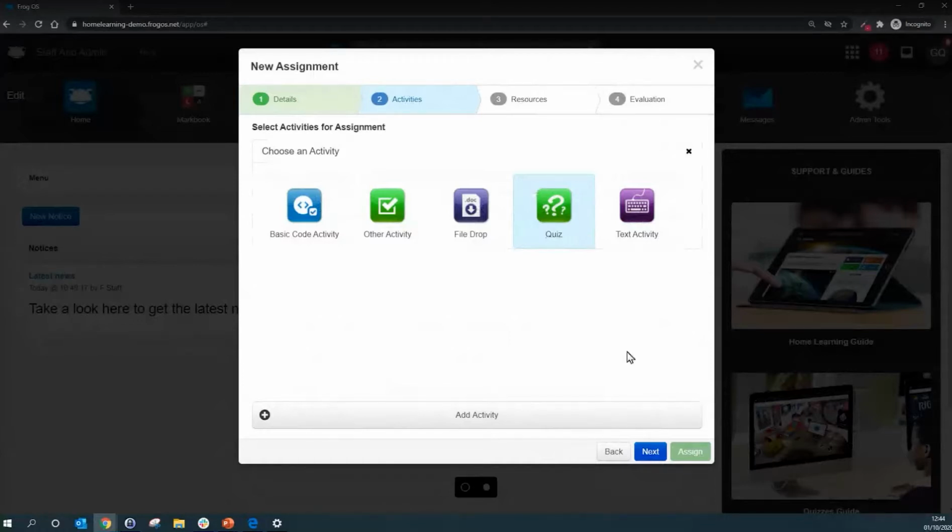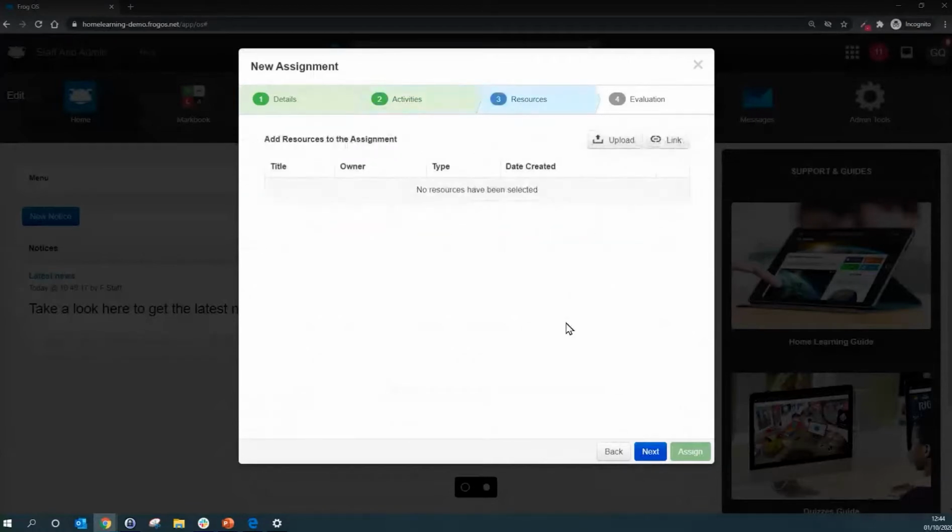I'd said in my instructions, read chapter 4. But again, why am I telling them to read a textbook that I'm going to have to buy? Instead, why don't I get that text and push it out to the students as a PDF? Or maybe I'll give them a writing frame in a Word document or a diagram.